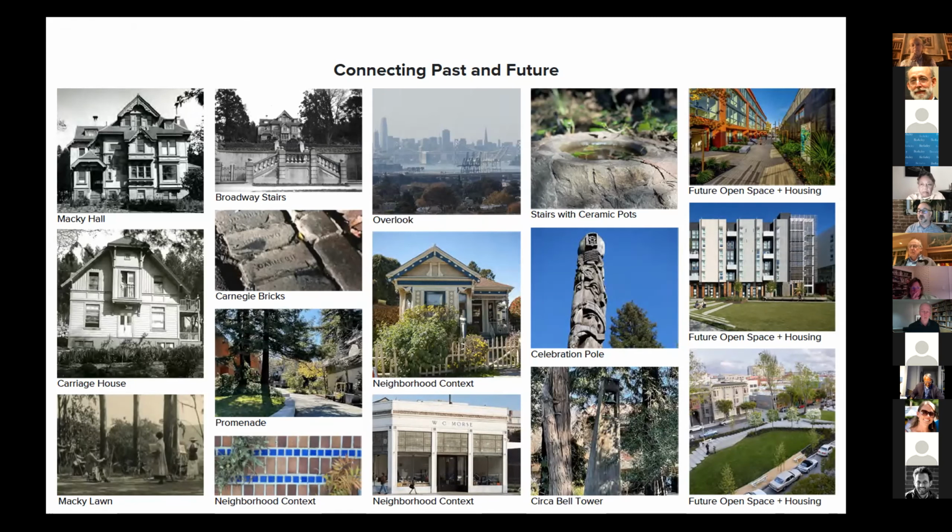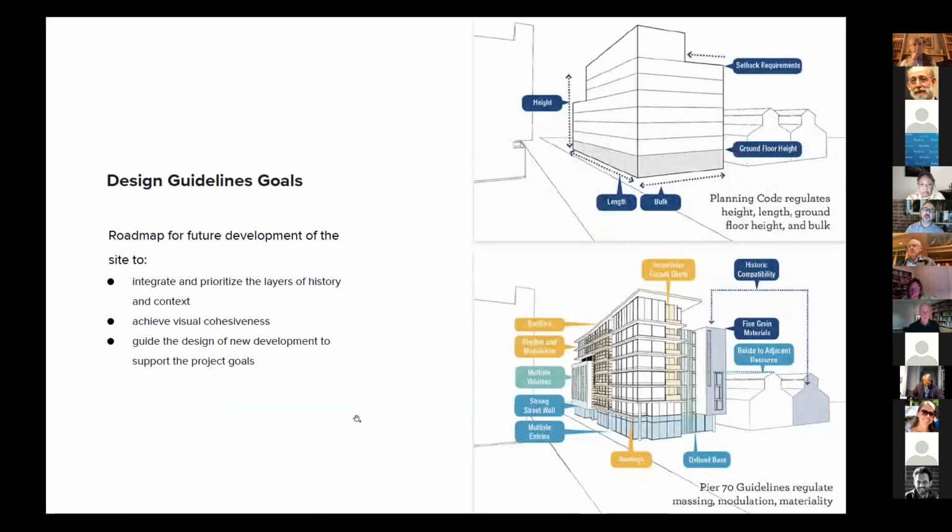John and I don't know what this project is, what the building's going to look like. We're excited. And Site Lab, they're not architects. They're not designing it. They're setting the rules for it. And this is kind of how they describe it. The top here is what's in the planning code. You've got height, you've got bulk, you've got setback. Design guidelines get into more nuances, things like historic compatibility, the fine grain, rhythm and modulation, volumes, street wall, all that stuff. And that's what will be established with the goal of creating visual cohesiveness. And again, to make this a great place. I think we all want this to be a great place because it's such an important site.